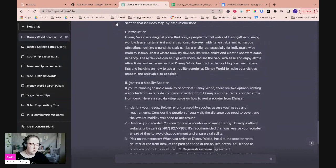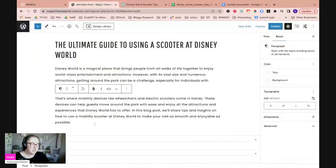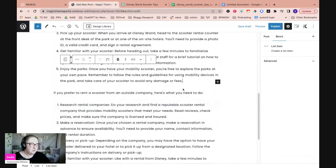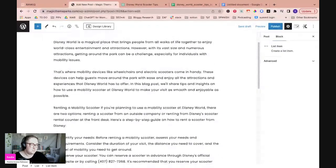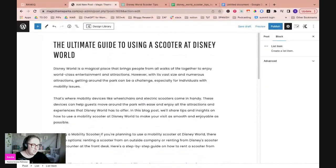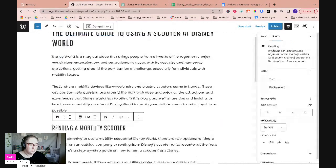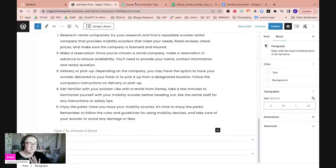All right. Renting a mobility scooter is our next section. Again, copying and pasting, just popping it over into WordPress. No pressure, nothing crazy, just popping it in there, right? Okay. We're going to turn this into a heading, an H2. And this is just your first draft, y'all.